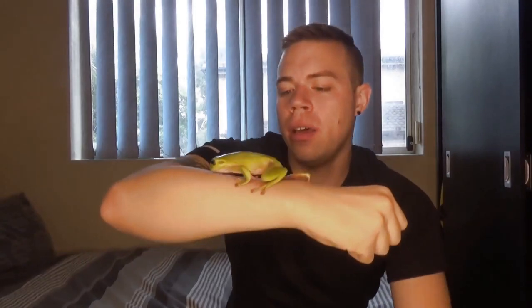And it doesn't really try to jump or run or anything, so I don't have to worry about it. But honestly, if you're going to get into keeping frogs, you need to have that mindset that you're getting into this animal as a display animal only. If you want something to handle, get a bearded dragon or a python or something.